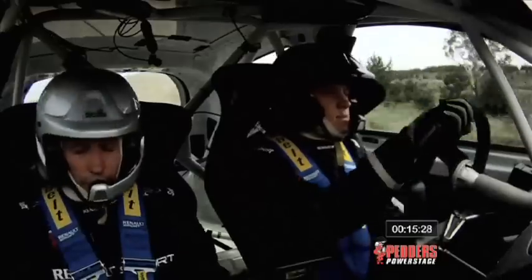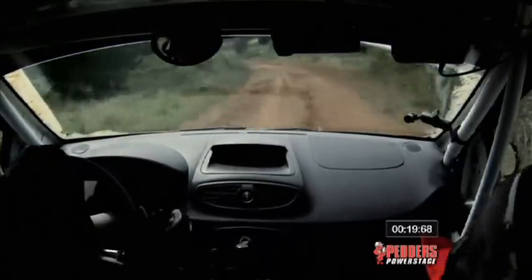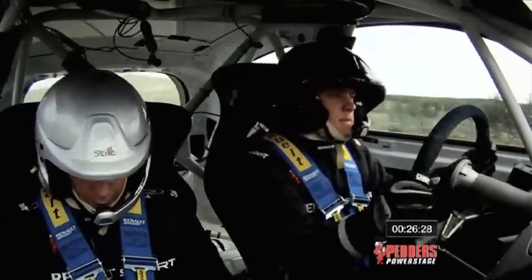Huge amount of talent, and part of this crack Renault squad, the Clios, beautifully built, Ross, aren't they? They certainly are. They've done a fantastic job, and of course this is the first time we've seen them in Australia, and they're certainly showing the pace.